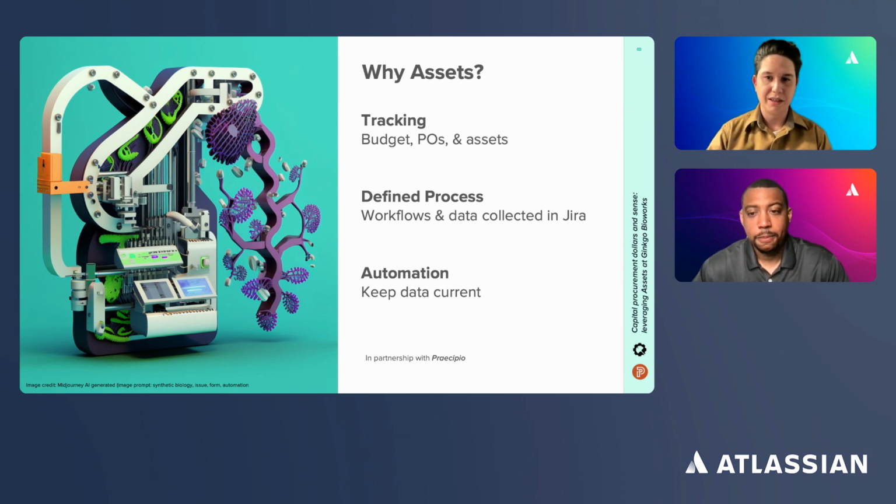So Martin, you want to go into a little bit further? Why assets? Sounds good. That was a great explanation of how we got there or why we decided to do this.